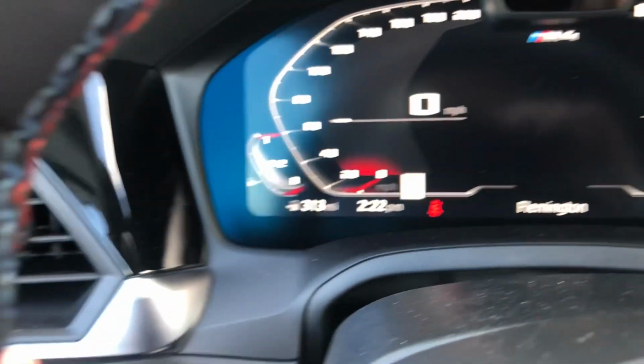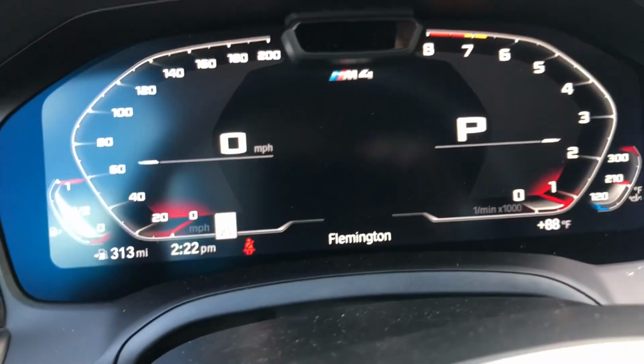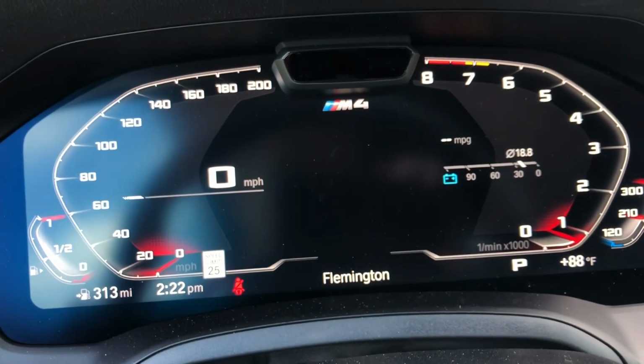And if you hit a little button over here on the turn signal, the top button on the left, you will see the right gauge cluster screen change.